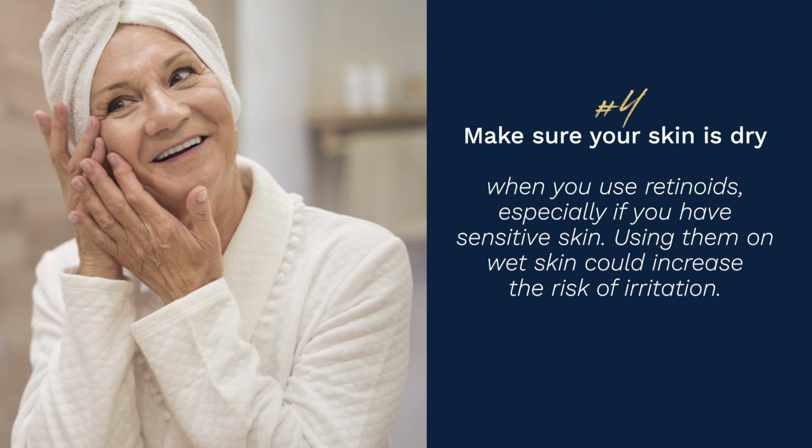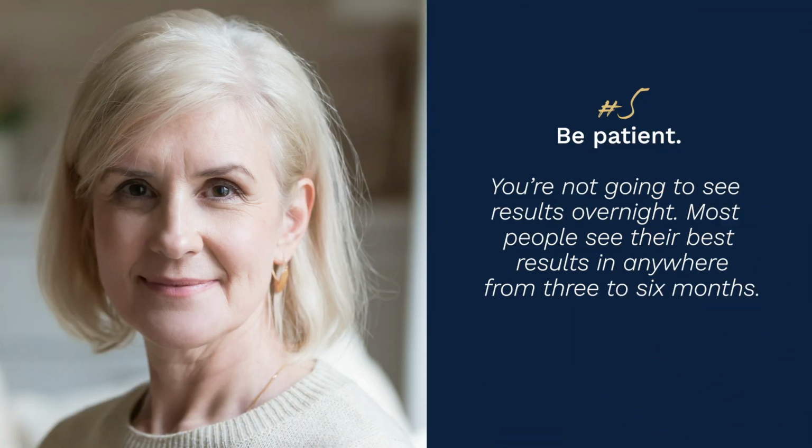Make sure your skin is dry when you use retinoids, especially if you have sensitive skin. Using them on wet skin can increase the risk of irritation. Be patient. You're not going to see results overnight. Most people see their best results anywhere from 3 to 6 months.